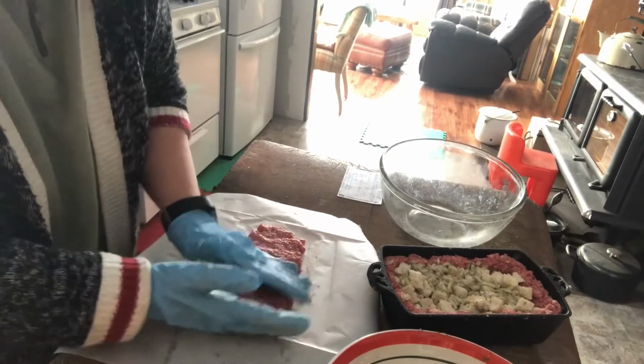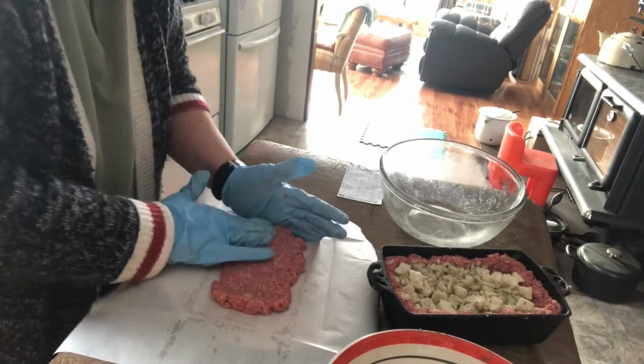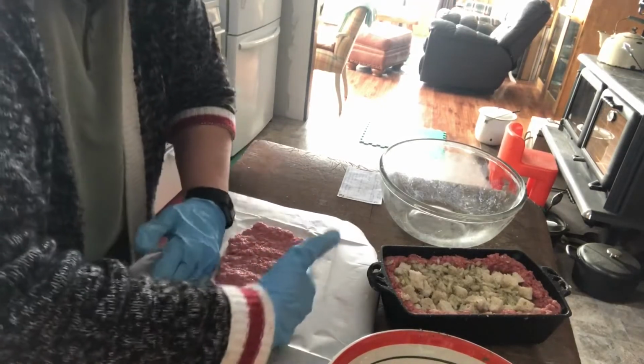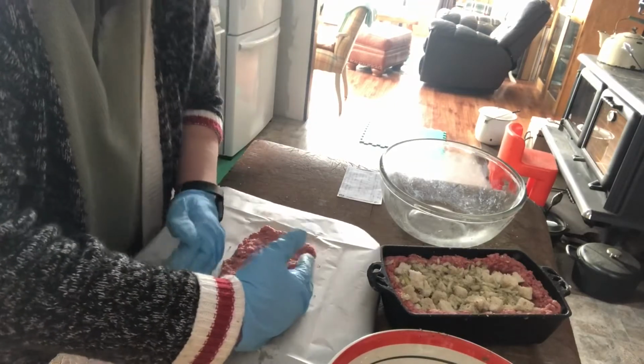How the heck did Mom and Grandma have time for this? Grandma had 5 kids, Mom had 5 kids. I have no kids, and this is really tedious.